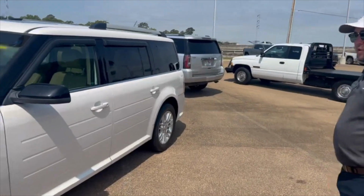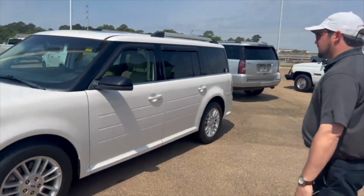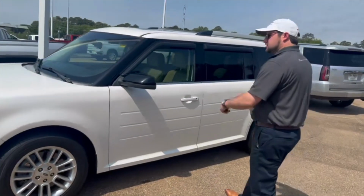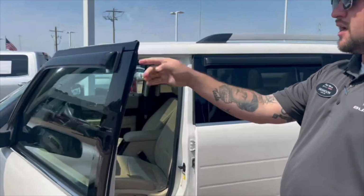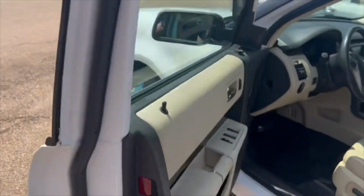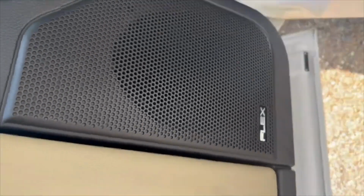If you look at it, it's been really well taken care of for its age, especially. No wheel rash or anything like that. No scratches, dents in it. It is a beautiful pearl white. It's got blind spot monitors on the mirrors. And you can see here, it's got the tan leather interior.